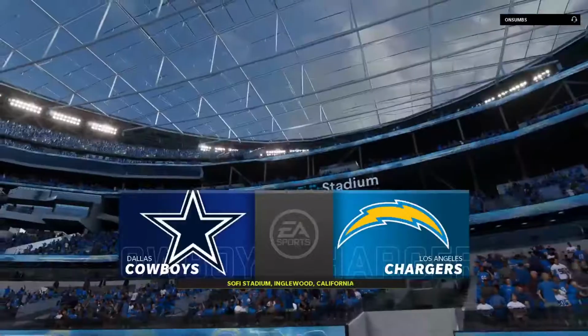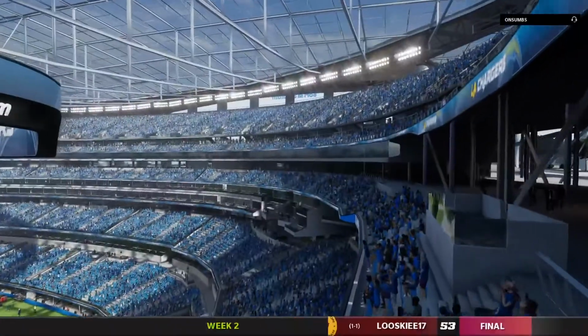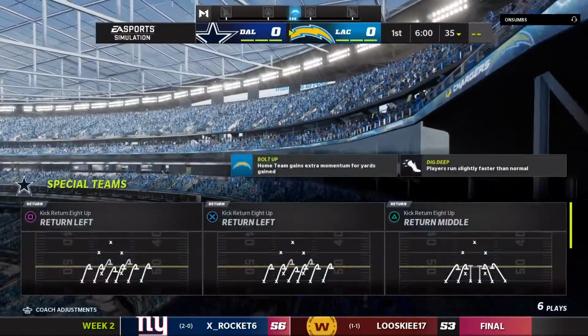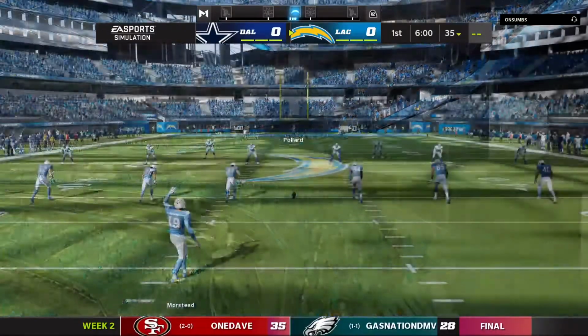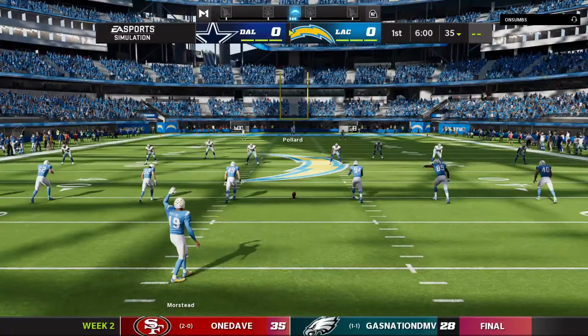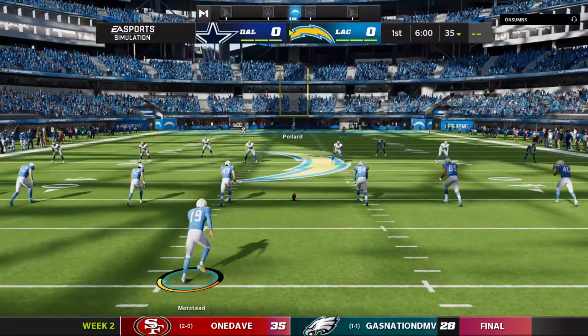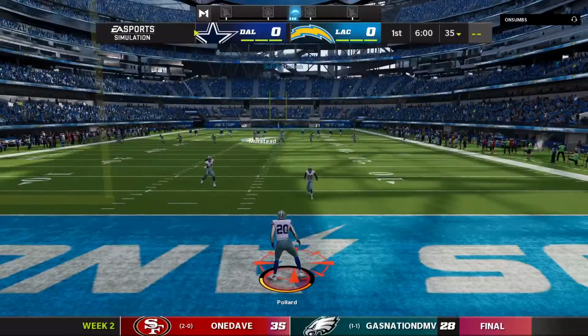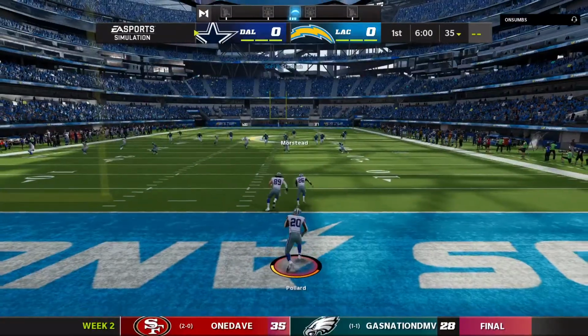Ball, and it is this place, wondrous SoFi Stadium here in Inglewood. Coming up, we've got what should prove to be a good one between the Dallas Cowboys and the Los Angeles Chargers. Two clubs here, each looking to rebound from a Week 1 loss as we're underway on EA Sports.